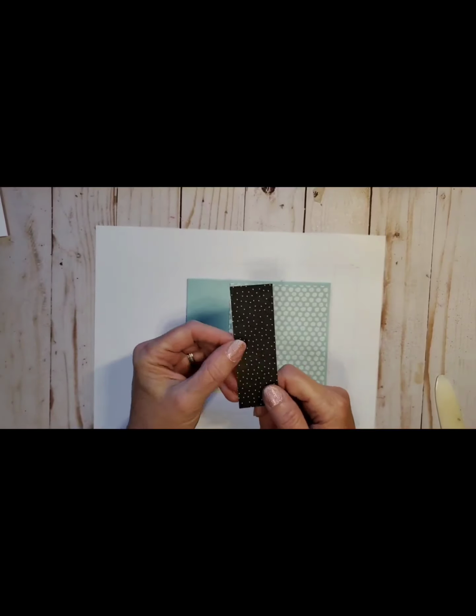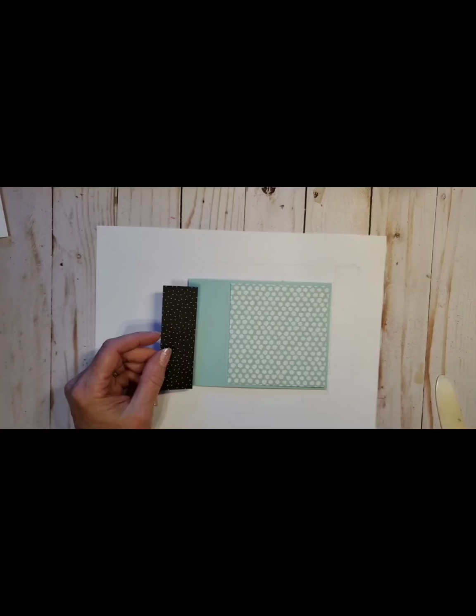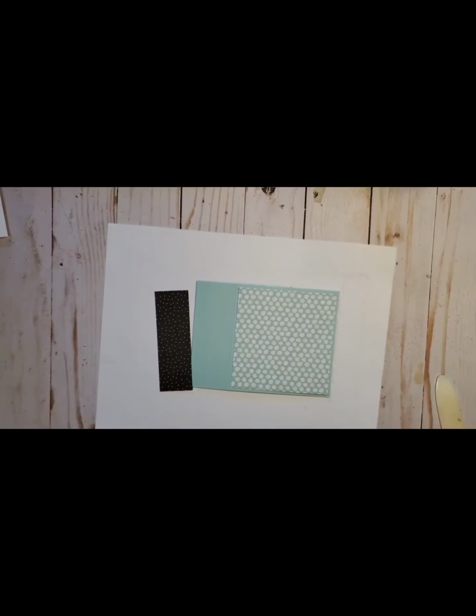So I've taken another piece of designer series paper, and this is actually the designer series paper from the host rewards that you can get. And it is, oh my goodness, I forgot the name of it. It is this giant set.